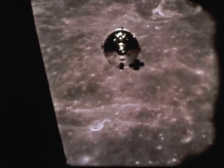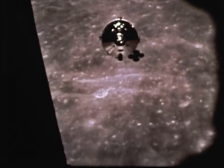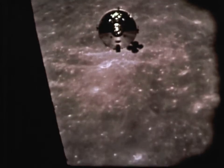A little thing, a stuck switch, but for Apollo 11, it would be corrected.